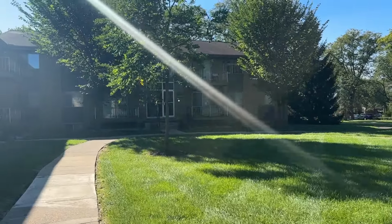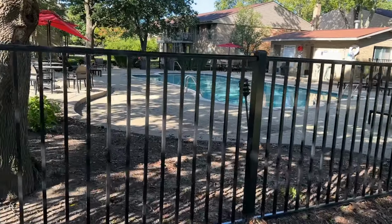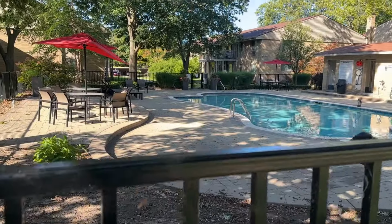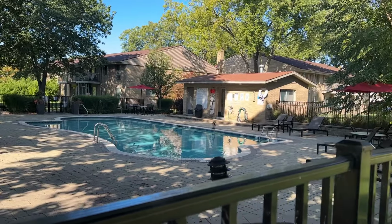Currently it's 43 degrees though, so I'm not having a barbecue, and it's still September. So I don't know how used the barbecues are, but you do have the opportunity to have a barbecue. And then the pool is available all 24 hours if you want to go in. It's available to everyone who lives in this apartment complex, so it's a great time. I've actually been in there twice now. It's beautiful. It gets cleaned every single day, and it's one of my favorite amenities in this apartment complex.